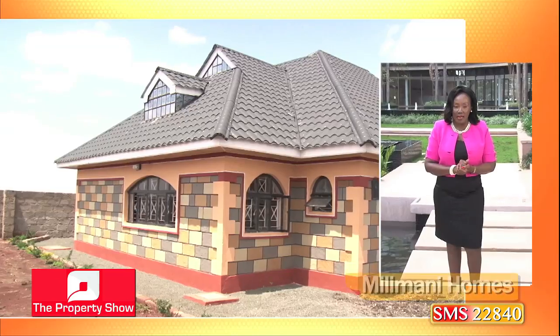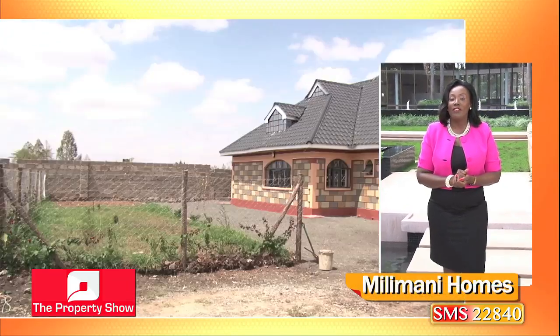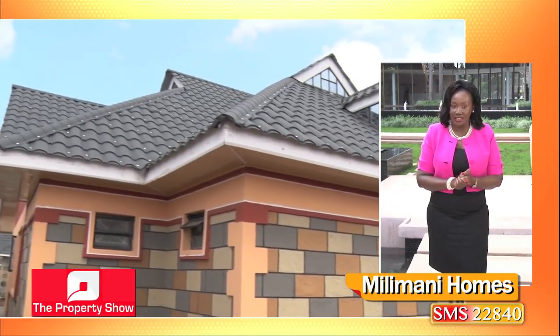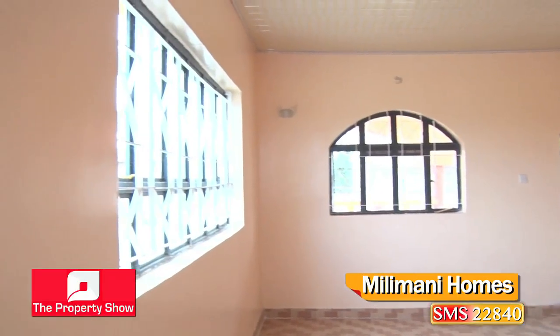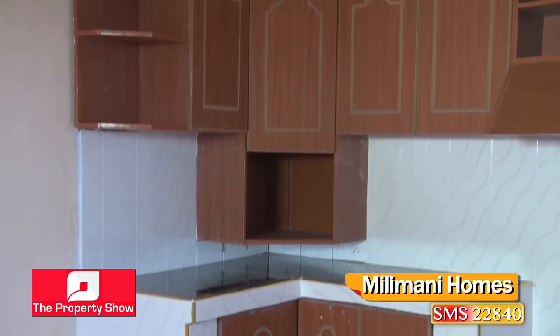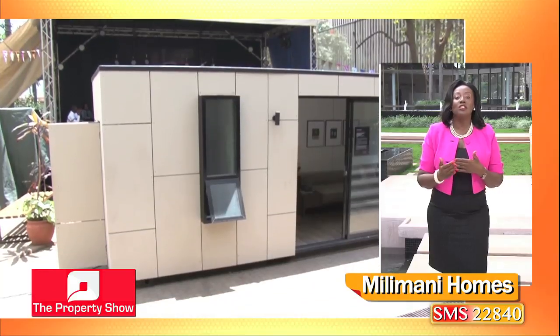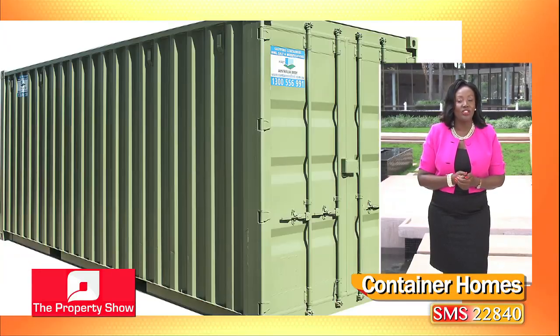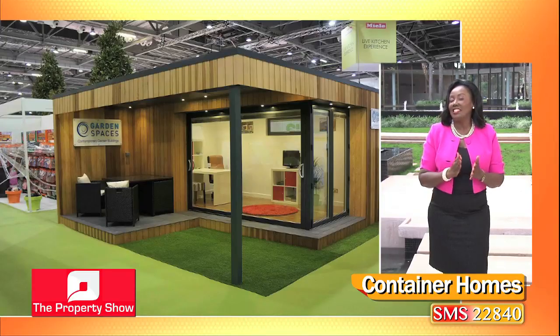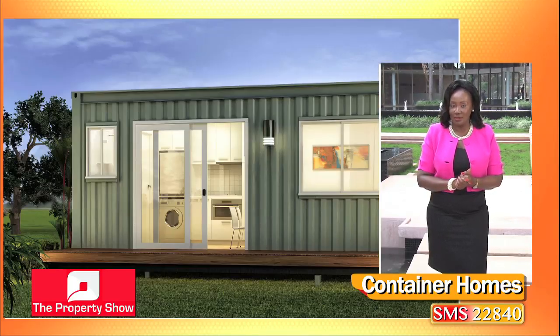On The Property Pick of the Week, we take a look at Milimani, an ideal investment for a first-time home buyer, as well as investors looking for good returns. We'll also explore the emerging trend in container homes, their viability, cost implications, and just how it could be your next best investment.